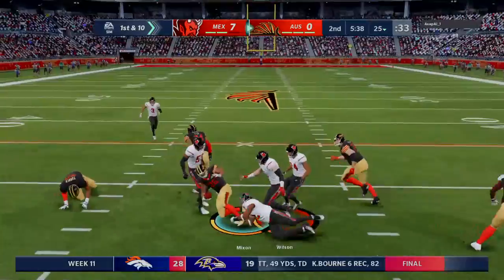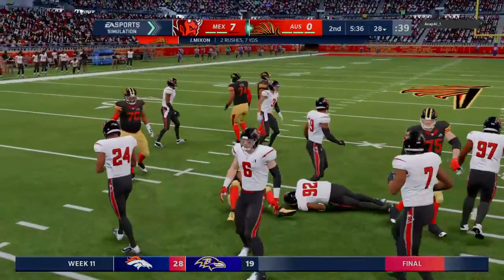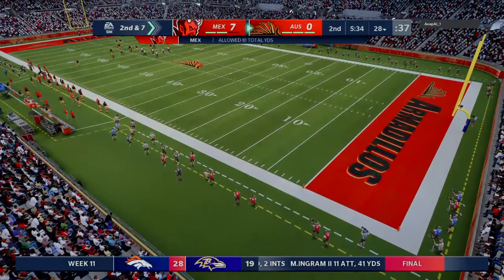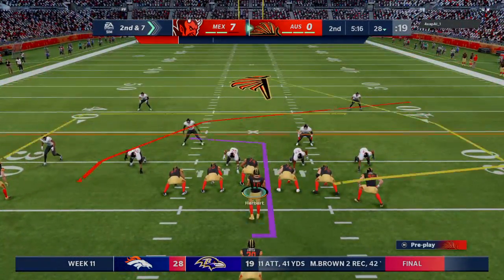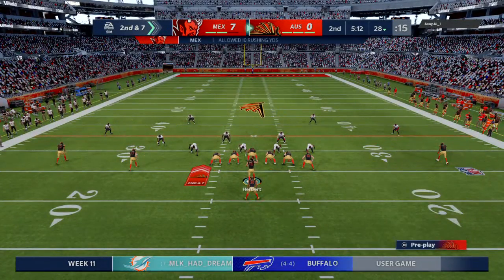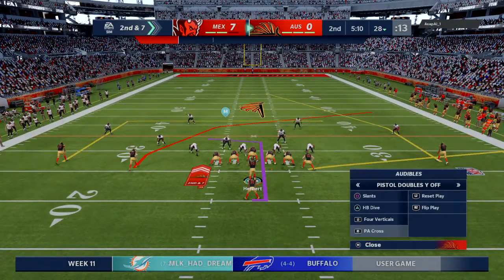7-0 is the score as they begin with a 1st down. And he'll be upended at the 28-yard line. Just a 3-yard gain there. The tackle made that time by Brandon Graham. Here's 2nd and 7 now from the 28. 2nd and 7 at the 28-yard line.